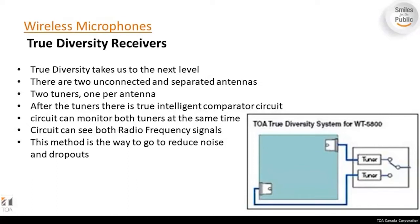It takes it to the next level. There are two antennas connected to two tuners, and the circuit will then monitor both and switch back and forth when the tuner is receiving a lower signal. The reason why this is better is there's going to be less chance of a dropout, because the tuner will then accept the signal and pass it on, and that signal's already been received. You're not interfering with the signal. At this point, you're just causing a switch between the audio as opposed to the RF.